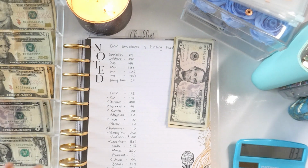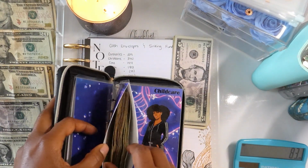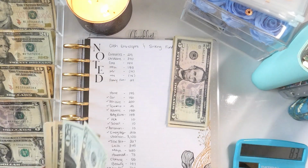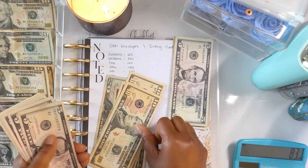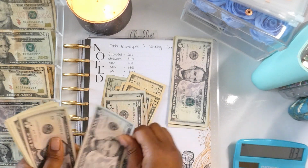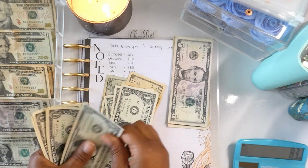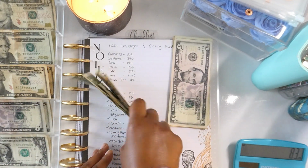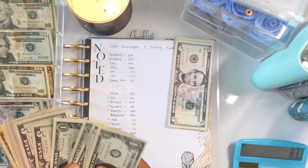So I need to take whatever's out of here in the rollover. Take all of this out. This means this is what we spent, y'all. Look at all this money. 20, 40, 50, 60, 70, 80, 85, 90, 95, 100, 5, 10, 15, 20, 25, 26, 27, 28, 29, 30, 31, 32, 33, 34, 35. So I added 4 here. So 131 is what we spent for the month of March in that category.